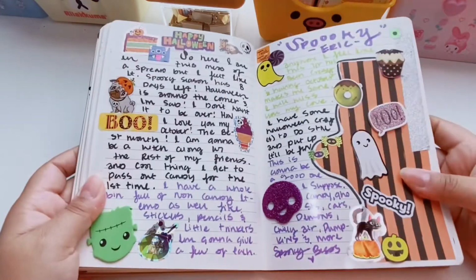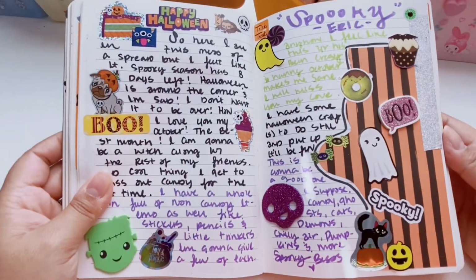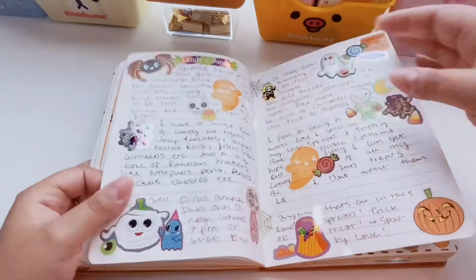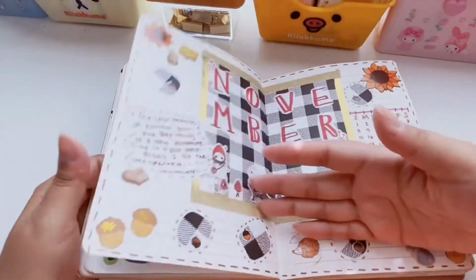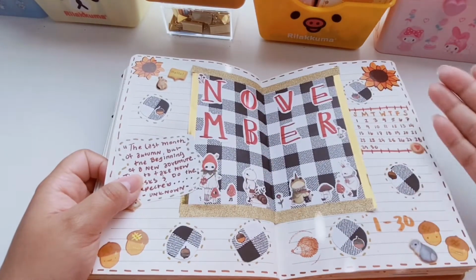And then here's a spread just about, I don't even know what this is about. Halloween? Oh, handing out candy. And this one's about Halloween too. I incorporated some stamps here. And then again, didn't write anything in October, but here comes November.